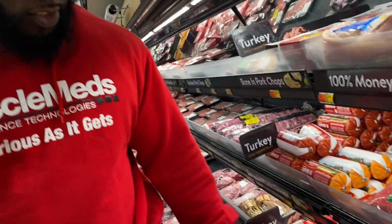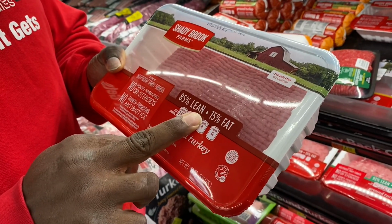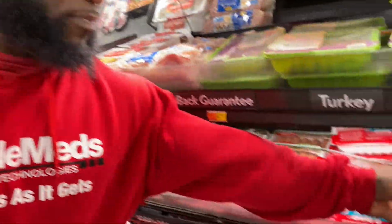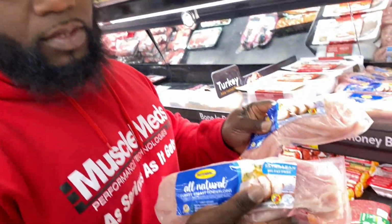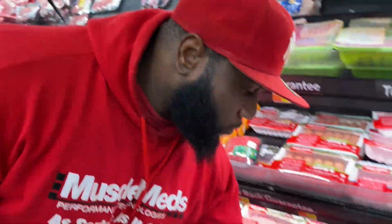Another key essential, especially in the off season, I like to get the ground turkey. Usually in off season you get the 85% lean, 15% fat, which is way better. If you're gonna do something like pre-contest, then you get the 97% lean. So that's the difference between the way I eat in the off season and the way I eat pre-contest. So pick up one of those, and always keep these on hand, because sometimes in contest prep, they're really hard to find. So I keep them and stack them up in my refrigerator all the time. So pick up like 3 of those. Probably pick up another one of these.